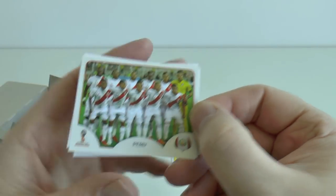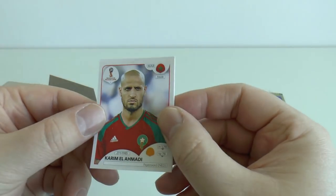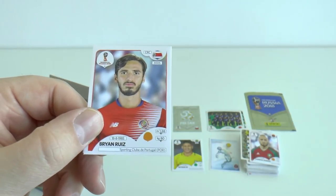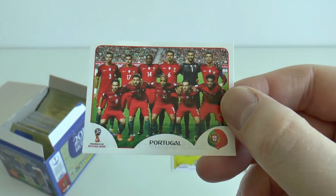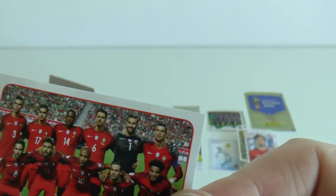Next up is the Peru team. There they are, Peru, first time since 82. Next up is Al Ahmadi of Morocco, followed by Brian Ruiz, now playing at Sporting in Portugal, the Costa Rican international. And finally in that pack, the European champions from 2016, Portugal side, as you see there. There's CR7 in the corner there.